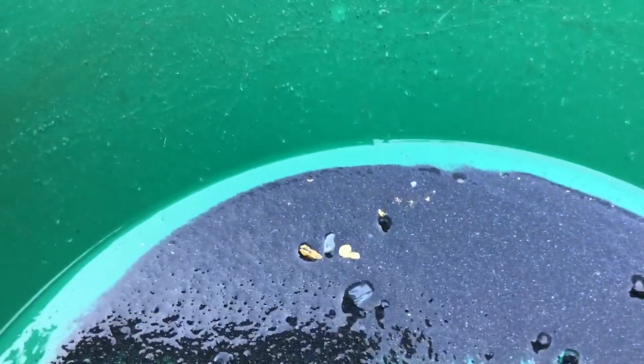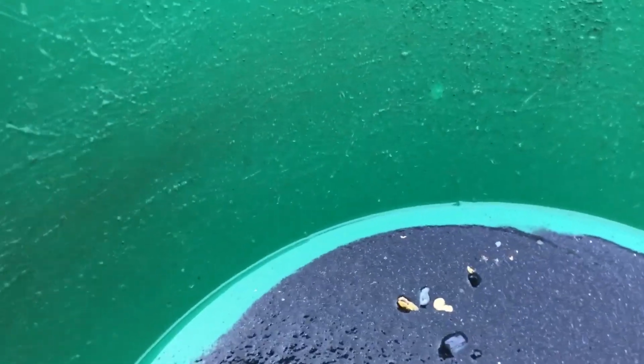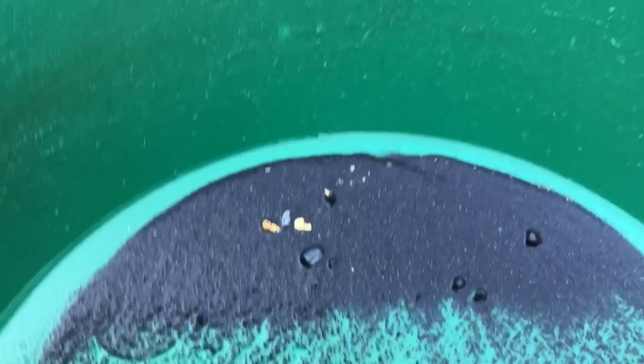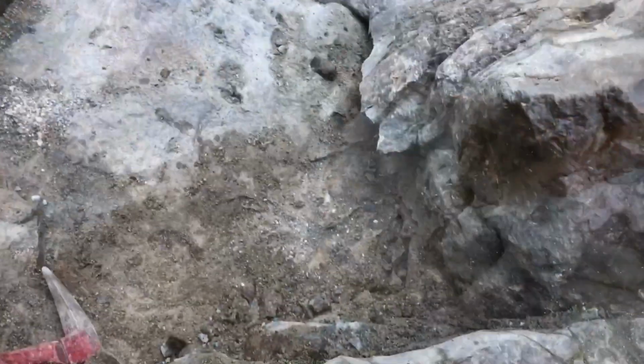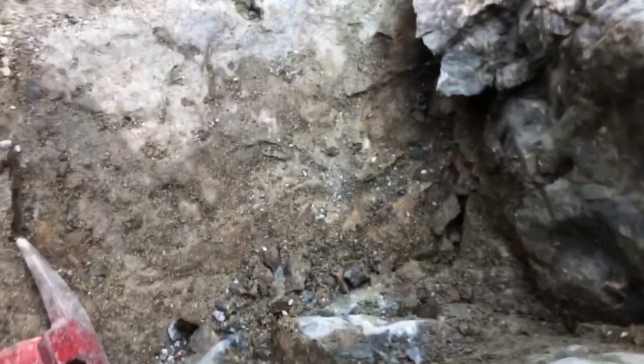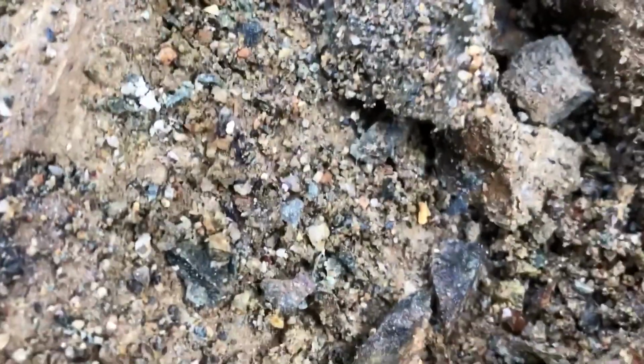Two little pickers in that pan. Neither of those will fit up the snuffer bottle, so that's awesome. I'm gonna keep going down in that hole. All right, we got some more VG in the hole. Beautiful little piece of gold right down in there. Just sitting there. I must have chipped it out because it just landed there.